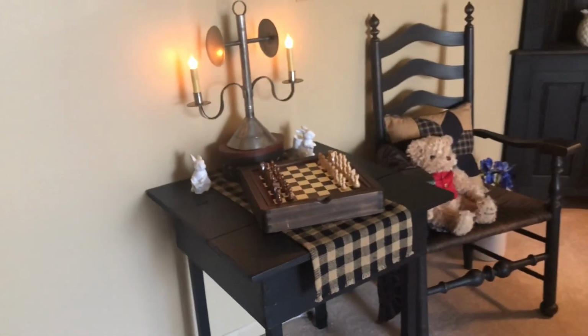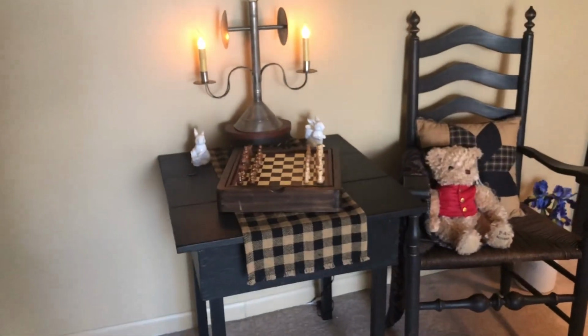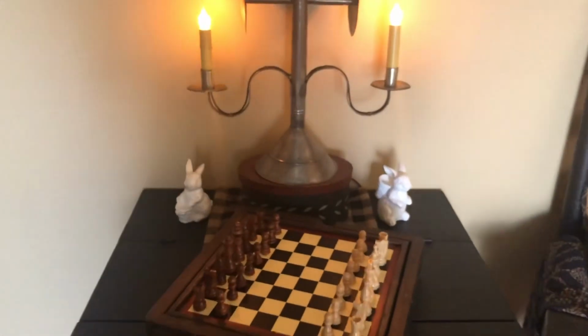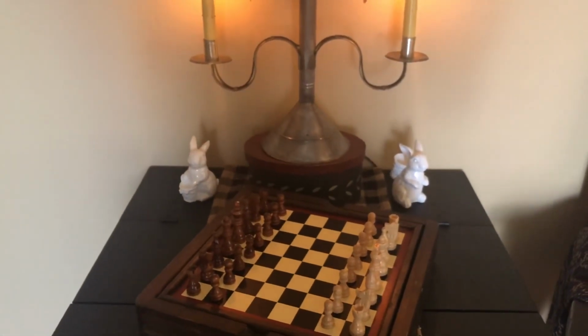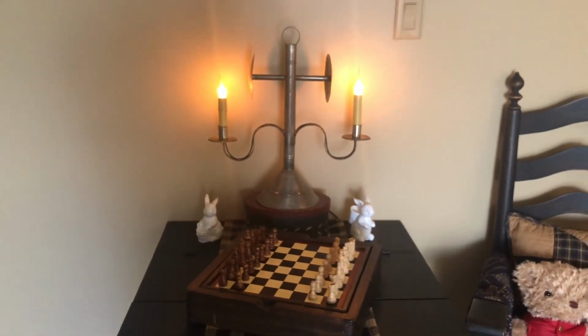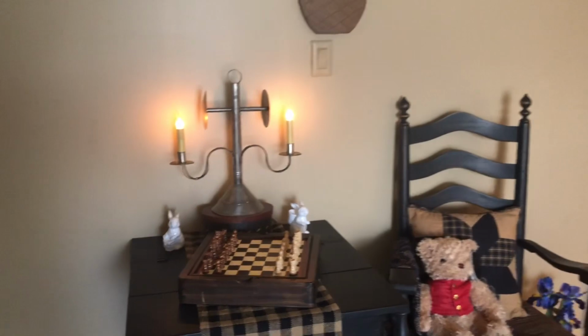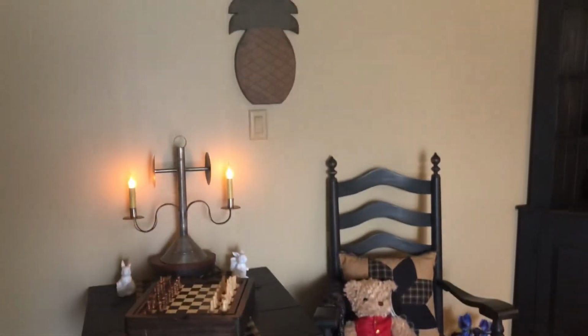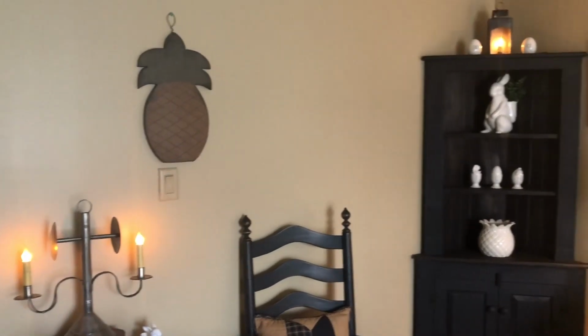So coming up from there, over here on this table, the only things that I really added here to make it kind of Eastery were these two little white rabbits that I got from the dollar store last year. And then I have this lamp that is made by the Tin Peddler. I have a little teddy bear there and a crock with some irises. And of course I kept my pineapple on the wall.